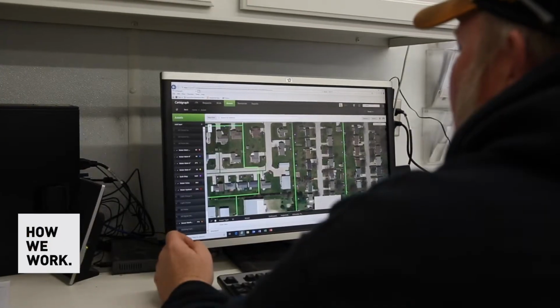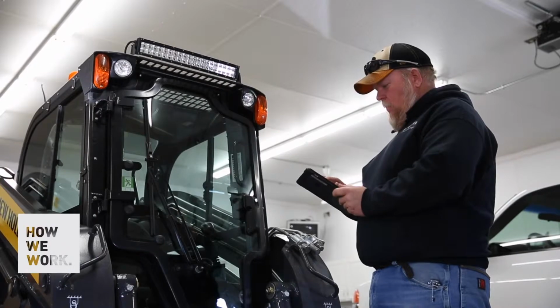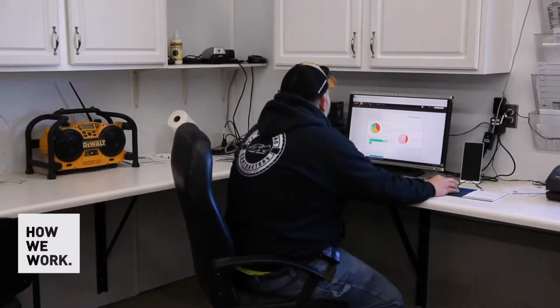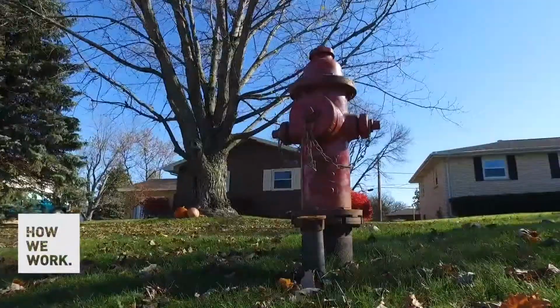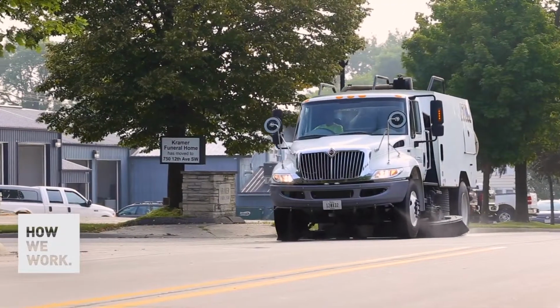When you have over 10,000 pieces of items that you have to manage on a day-to-day basis, it is more cost-effective to have one piece of software that everyone understands that works in that type of environment, and that we can actually prove to you the tax dollars and where they're actually going. So whether we spend 2 hours on one water hydrant or 15 minutes on another hydrant, we can actually justify why we did what we did.